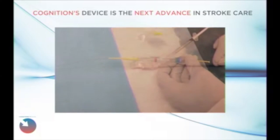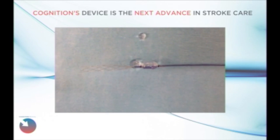I'm Alex Churchman, and I'm the CEO of Cognition Medical. Cognition is making devices to protect the brain during stroke. Our device features a new way of protecting the brain by bringing back the oxygen gradually.